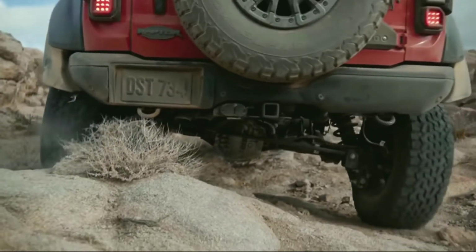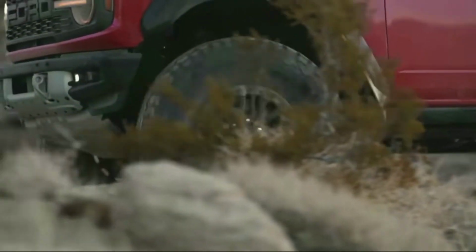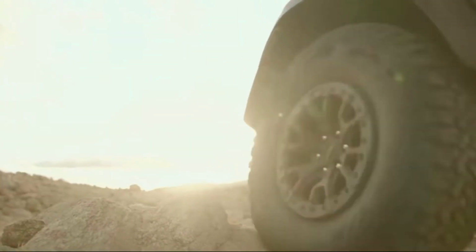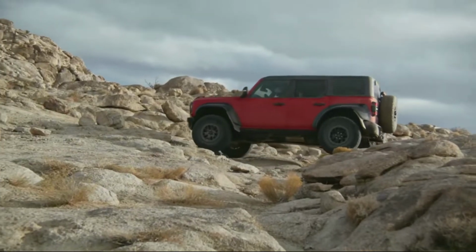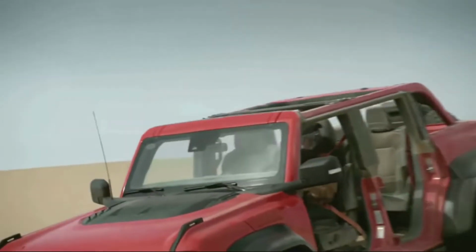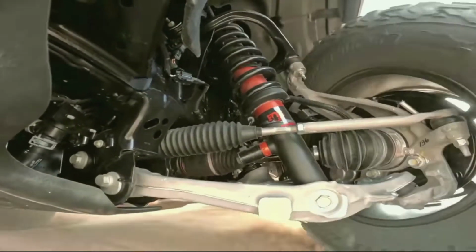The Bronco Raptor features Ford's latest Sync 4 interface, with a large 12.0-inch touchscreen that's mounted in the middle of the dashboard. The infotainment system comes with contemporary features such as Apple CarPlay, Android Auto, and a Wi-Fi hotspot. The most desirable options also include a powerful Bang & Olufsen sound system.